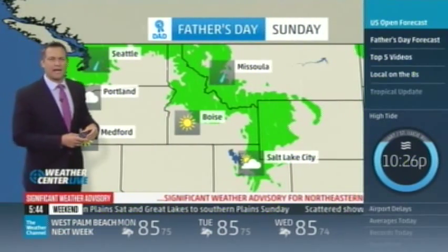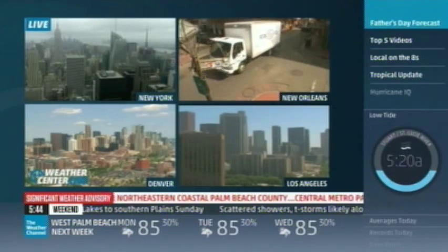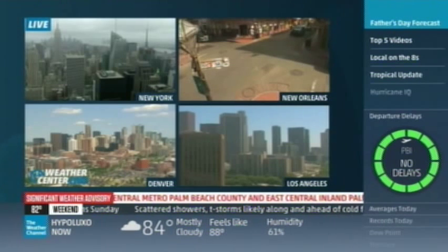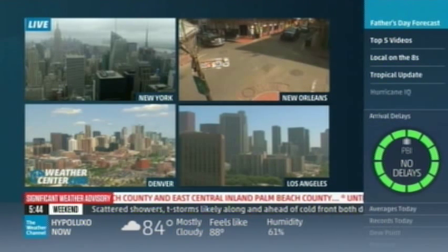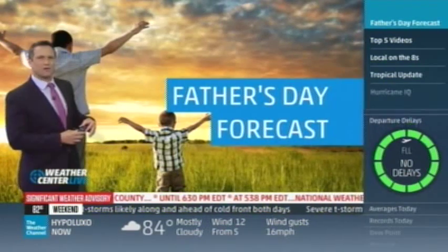And your Father's Day forecast, this is what we're looking at. And these are some of the cities where a lot of people will be likely celebrating or at least enjoying Father's Day. Right now, things looking good. At least some sunshine, New Orleans, Los Angeles, and Denver. New York, seeing the clouds, though, right now.